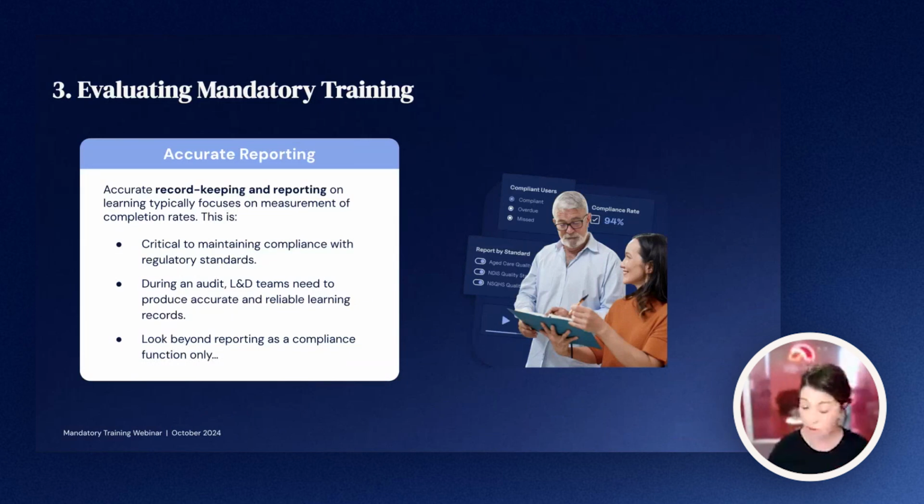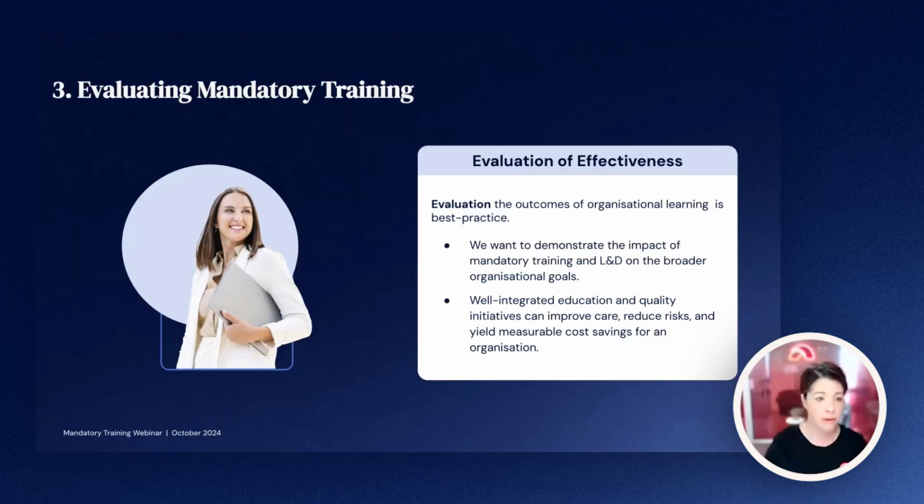And this is important. I'm not advocating for you not to do this. We know it's critical. We know that looking at completion is critical to keeping track of your compliance with the regulatory standards. During an audit, we know that you need to be able to produce accurate and reliable records, but I'm just gently encouraging you to look beyond reporting as the only aspect of evaluation that we need to do. Reporting on learning, having accurate records is critical, but there's a little more that we can be thinking about when it comes to evaluation.